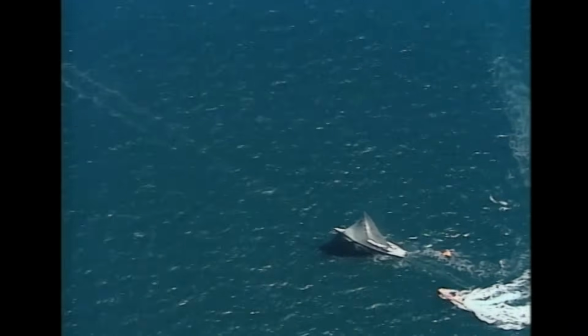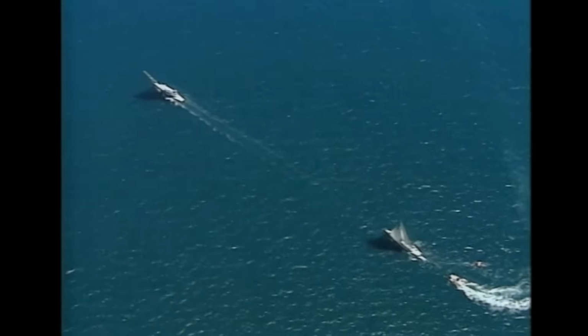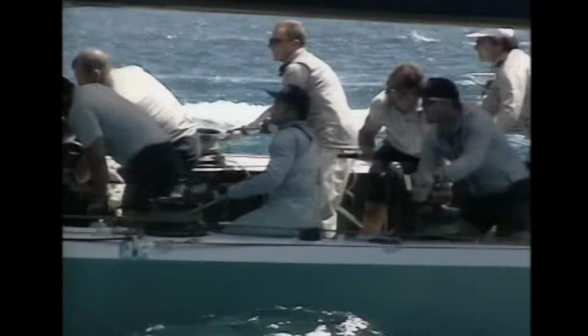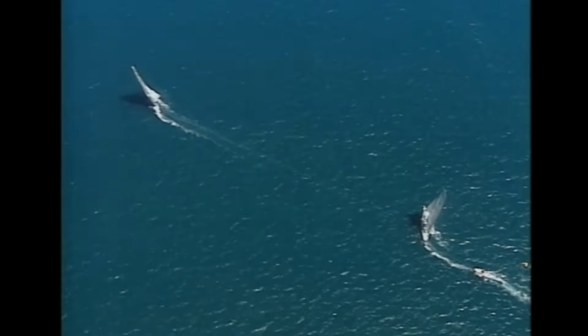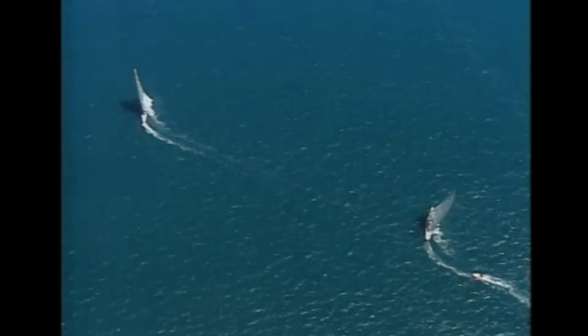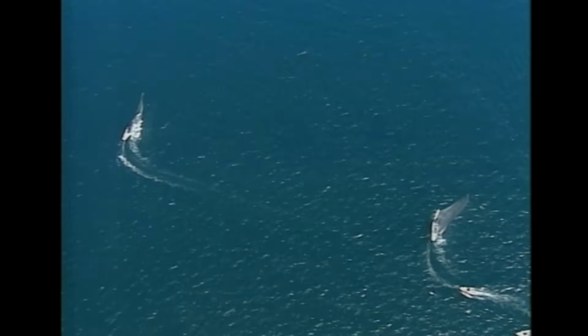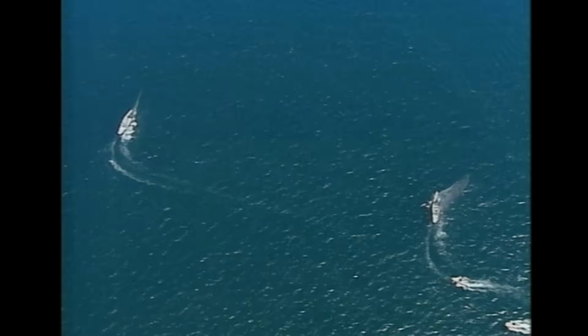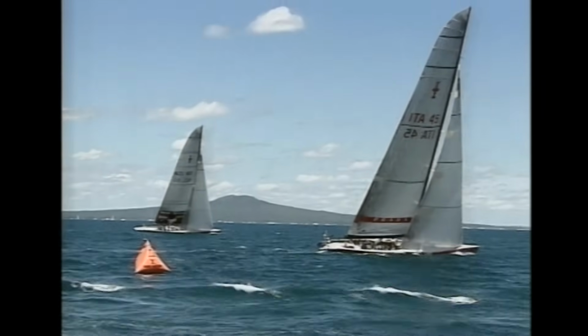And the call coming off the Italian boat: we want to tack immediately. Hurry, hurry, hurry, we need to tack, is the call coming off the Italian boat. Yeah, they paid the penalty of coming in too slow there to the bottom mark. And now they've tacked without being on full hull speed. So Team New Zealand in a great controlling position, as you can see there.